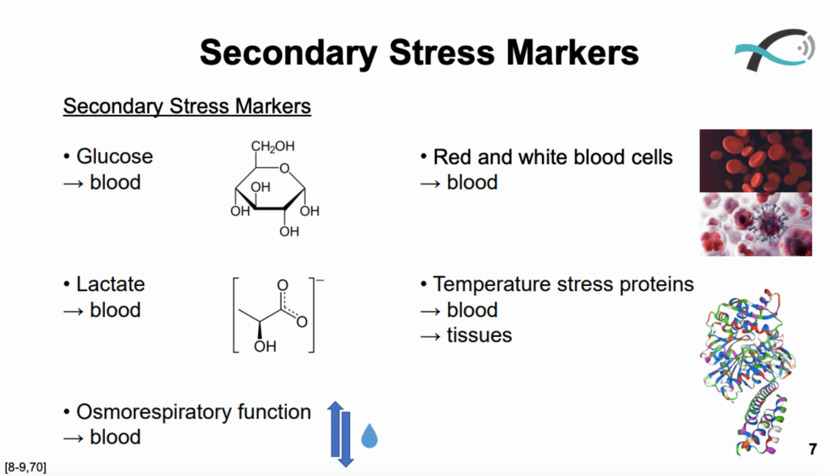But there's also the secondary stress markers, and glucose is often used as a measure in blood, so alterations in glucose. Lactate buildup in blood is fairly easy to measure, changes in osmoregulation and respiratory function. The immune system, so immune changes, fish become more susceptible to disease with the stress parameters changing. And of course, the temperature stress proteins.